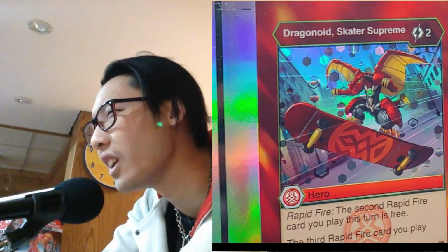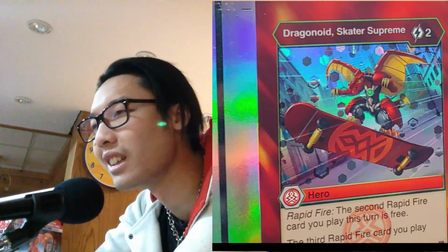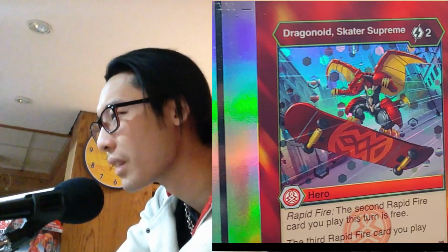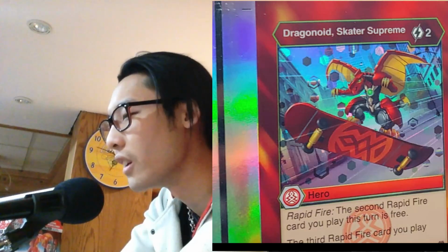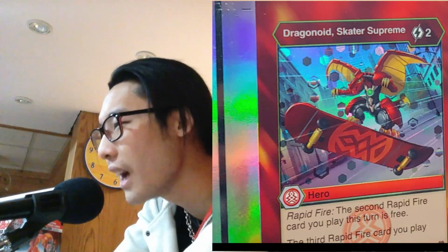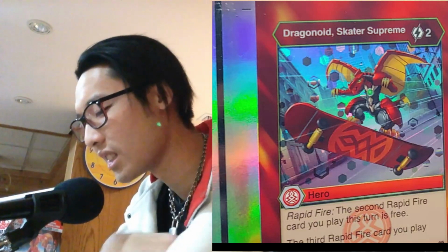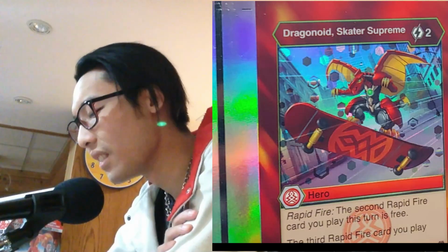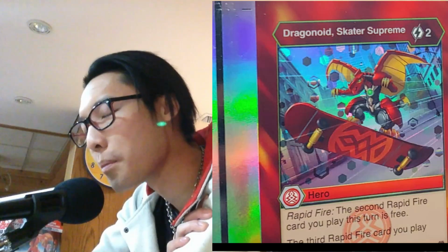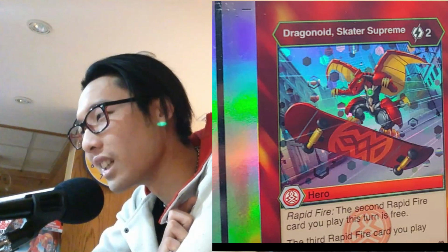That Drago Skater card definitely has the potential to be a very deadly card, and probably one of the ace cards of Bakugan Armored Alliance. Rapid Fire decks especially are probably going to look for that card. If you're looking for it in Hex, you'll probably buy packs. I want those packs in LGS. That's a definite demand. They look like they could be placed in LGS, so they are actually planning on putting LGS support in. They're prioritizing it, I believe.